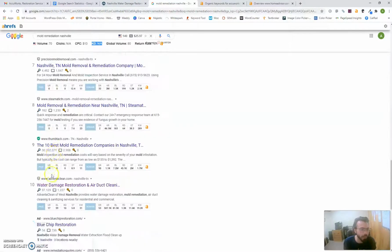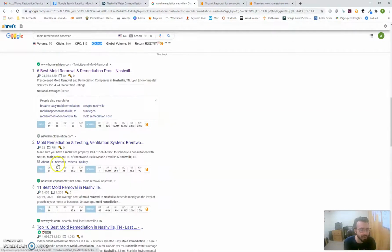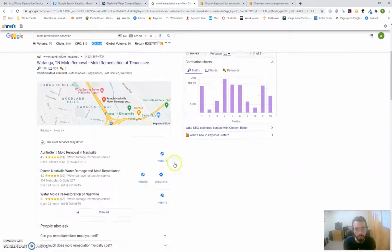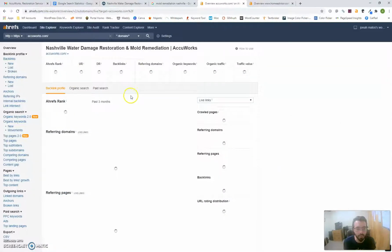You guys are not popping up for this specific keyword on the first page, so you're missing out on a lot of business there. That's important because 91.5% of people stay on the first page. They do not even go to the second page, and 75% of those people click on one of these top three links. So I use a tool called Ahrefs to analyze websites and put your URL into it to get some information.